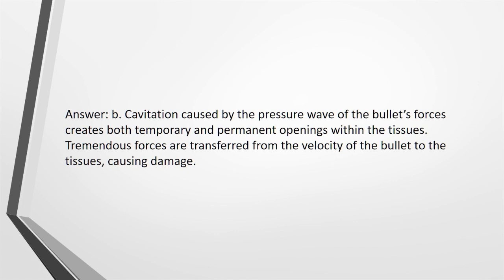Answer. B. Cavitation caused by the pressure wave of the bullet's forces creates both temporary and permanent openings within the tissues. Tremendous forces are transferred from the velocity of the bullet to the tissues, causing damage.